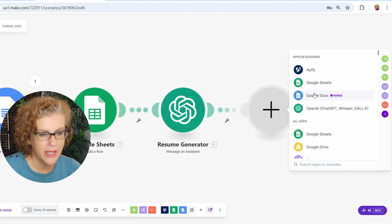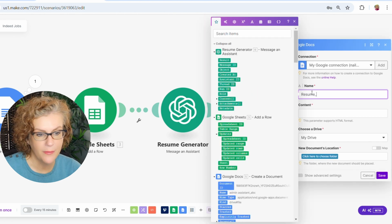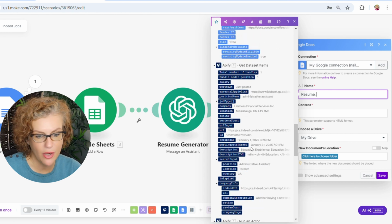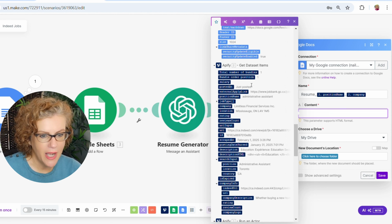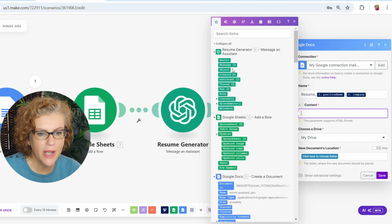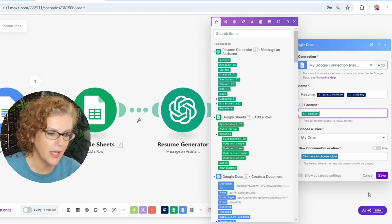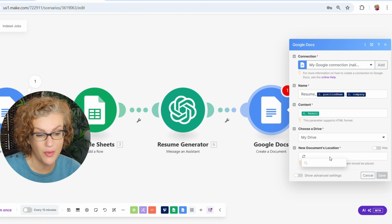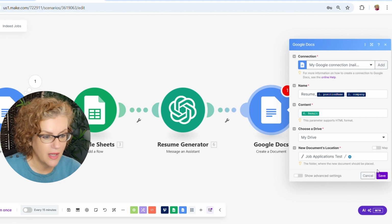And so what we're going to do is take this and put it into a Google Doc. So we're going to create a document based on the output. We're going to call it resume. So it's going to be based on our ChatGPT output. Resume, and then we're going to call it maybe job title, which is the position name in that second Apify, and _ company. The content is going to come, we'll scroll back up, from the results from our ChatGPT assistant, right? So those results will go into there. And then the document location, we'll put this also in the same folder. Job applications test is all I called it. And that's it. And then we're going to click save.